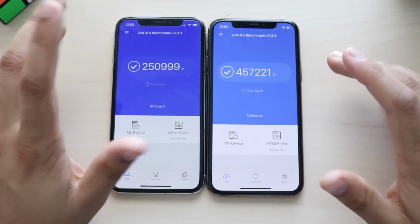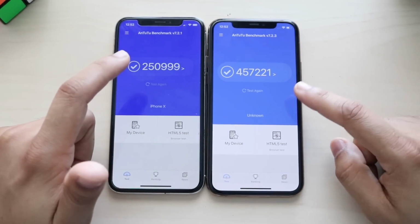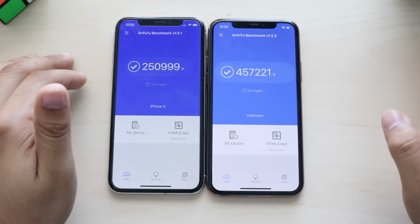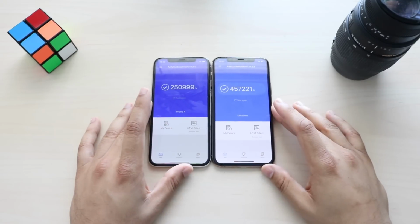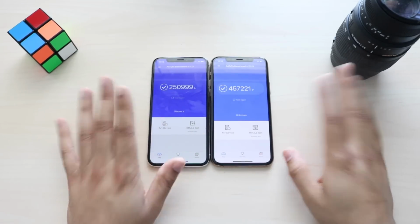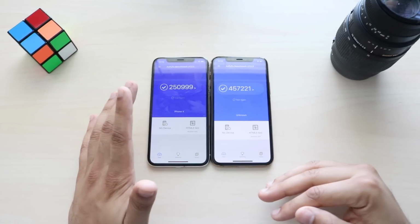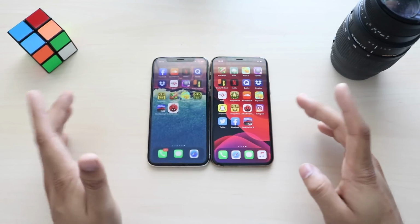The iPhone 10 I had a multi-core score of 250,999. On the iPhone 11 Pro, 457,221. So I don't get it. I felt like it should have been faster on the iPhone 11 Pro every time, but that just doesn't seem to be the case, which I really hate seeing. I think people think I like seeing that. No, I want my newer iPhones to be better than the older ones, but I just don't get it, man, to be honest. So speed test, sometimes it was faster on the 11 Pro, but sometimes it was also faster on the iPhone 10. RAM management should be better on the iPhone 11 Pro because of that extra gig of RAM.